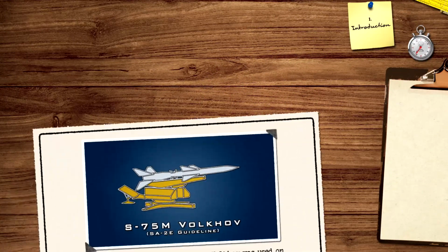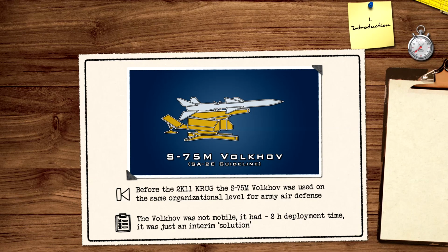The KRUG was the first self-propelled mobile SAM system of the Soviet Army. However, before the appearance of the KRUG, the Army did not lack such equipment, but it was not so suitable for the need of the Army. Before the appearance and spread of the KRUG, Army-level air defense was provided by the S-75M Volkhov missile batteries for the first-line units. However, the Volkhov was a towed and not a self-propelled system.